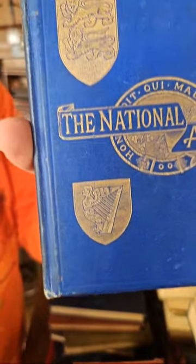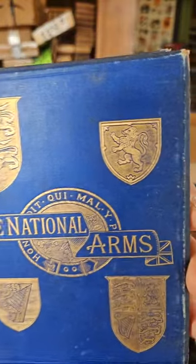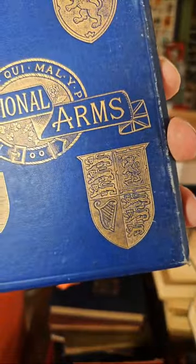Ooh, I like the shields on the front cover too. Pretty cool.